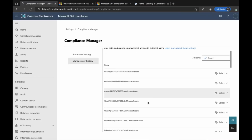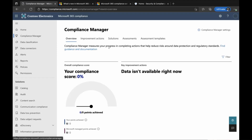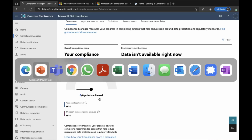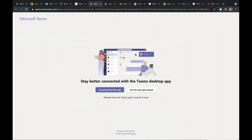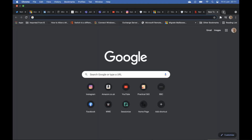Okay, so let's go back to the Compliance Manager. Not a great example, because this demo tenant has a compliance score of 0, so it's got a ways to go, shall we say. But let's just briefly switch over to, and we'll come back to this, to another tenant that I have, and I thought I had this open.